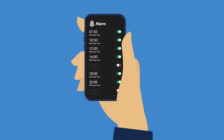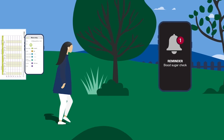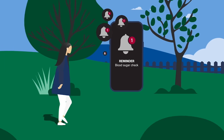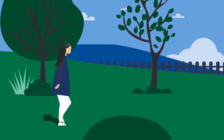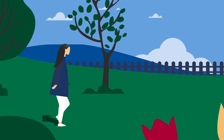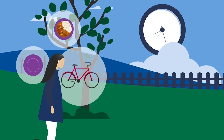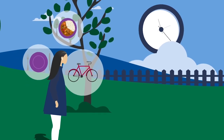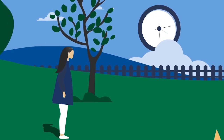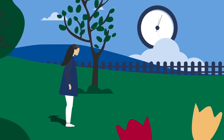Really, it's about checking at the most useful times, neither too much nor too little. Too much can be overwhelming, and too little won't give you enough information. Your healthcare team will help you sort out when. Typically, though, at set times, before and after meals, or before and after exercise, for example. Some people are asked to check 4 times a day for a few days each week, or it could be just for a few days before a clinic review.